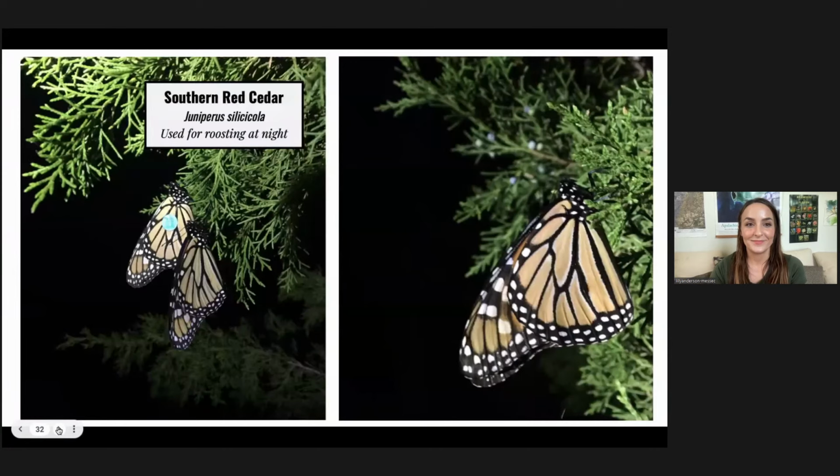And this is not a nectaring plant, southern red cedar, Juniperus salicicola, but it is very often used for roosting for migrating monarchs. They will all hang in these trees in the evening. Sometimes you'll see hundreds on one tree, and the thick evergreen leaves, or needles actually, are so dense that they provide some wind protection and lots of surface area for monarchs to cling on to. It seems to be a preferred plant for roosting for the night for monarch butterflies. So it's definitely worth planting this species. It's also larval food for another butterfly. I think it's a species of hairstreak. Juniper, I can't remember. Don't quote me on that.